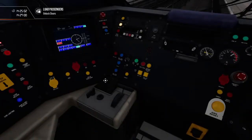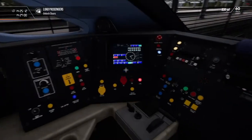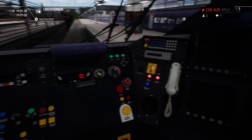So the first thing we need to do, put your master key in and set the reverser to neutral. You'll hear all the noises going off. Now we're on the high speed lines to begin with, so we want to press this button, CTRL, hold it for 2 seconds, and then press the pan up, shoes down button once. You'll see that yellow light there went out, and you press it a second time just to get the circuit breakers down. And we want to also open up the doors on the right there.